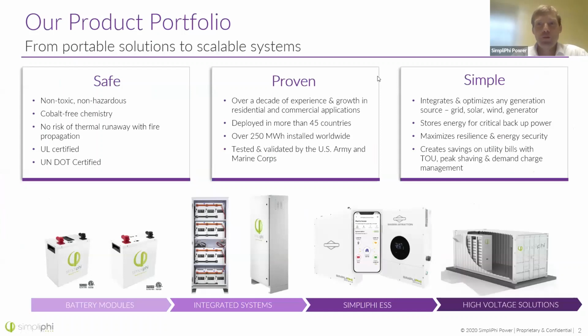Start off by giving you a brief overview of the history of SimpliPhi Power. So we've been producing batteries for over a dozen years now, and we are one of the longest American producers of LFP batteries. I think many of you probably know that the move has been away from lead acid, and many different types of lithium batteries have been tried, but we've been using lithium iron phosphate since our founding in 2010.